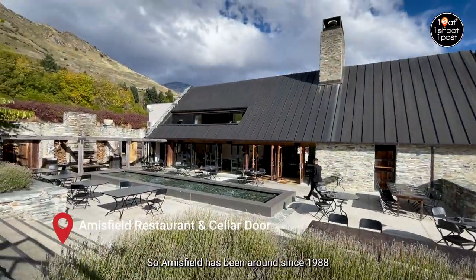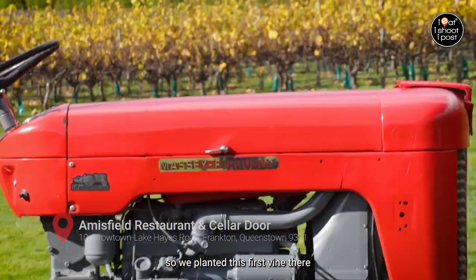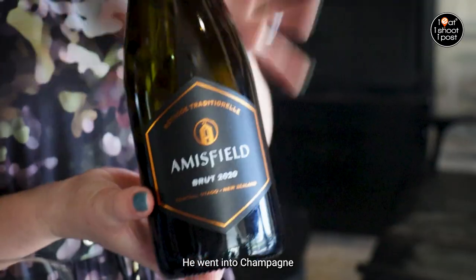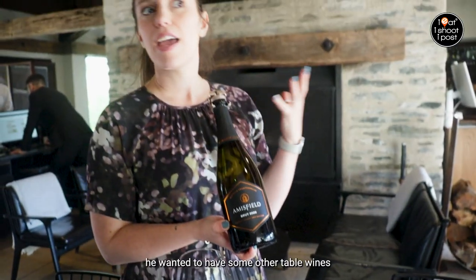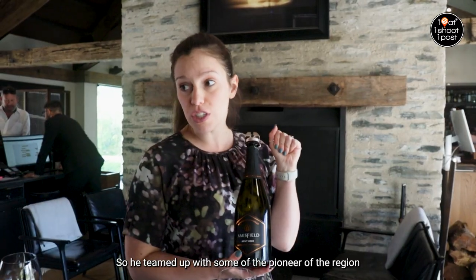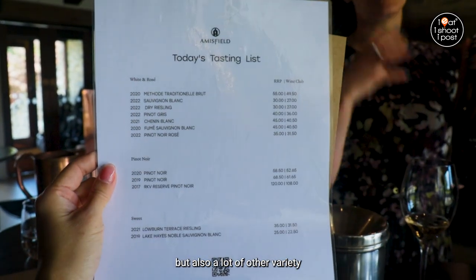Amisfield has been around since 1988. We planted this first vine there and we were focusing on sparkling wine. Our owner is John Darby, so it's a family business. He went into champagne to learn a little bit more about it and then realized he wanted to have some other table wines and other varieties. So he teamed up with some of the pioneers of the region. As you can see on the list, a big focus on Pinot Noir, but also a lot of other varieties.